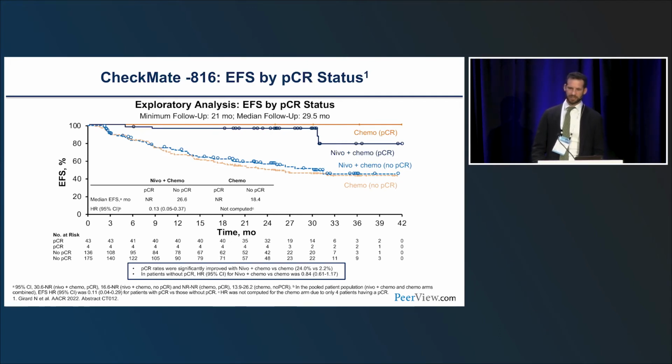This is really interesting. If you can tell your patient that they had a PCR after resection, you can tell them that they're pretty close to being cured. There's a very significant difference here between the PCR and non-PCR patients.